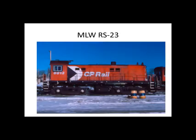And here's, I'm sorry, this picture, I don't know why it's so blurry, but it was originally off a 35mm slide, which has been scanned several times. That is a Montreal Locomotive Works RS-23. And that was the power that was used for most of the time on Meadow Lake after they dieselized in about '59. And the 8013 was originally bought for the Meadow Lake and Medstead subdivisions. That was its original assignment.